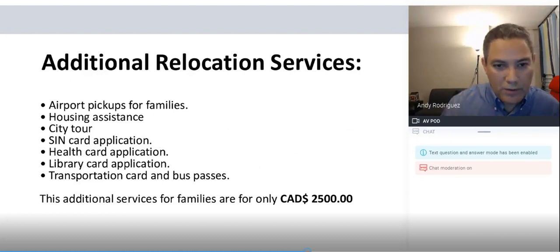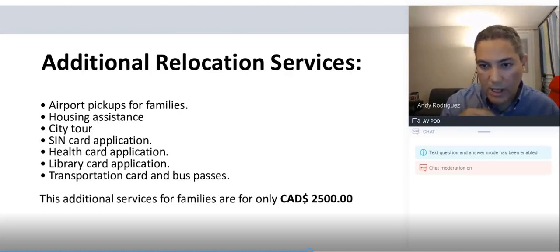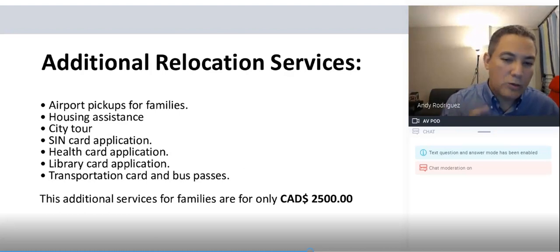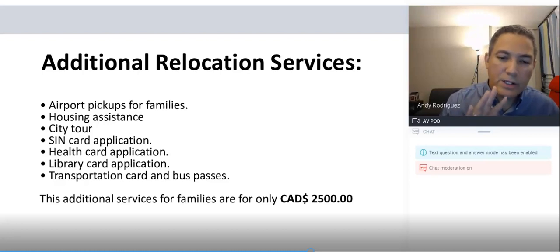If you want additional services, and these are additional, not part of the package, just for your information, we have airport pickups for families, housing assistance to find a house, a city tour, how to get a SIN card, that's a social insurance number card that you need in order to work, the health card application, and how to do the library card application to have access to public libraries in Canada. And how to get transportation, car and bus passes while you're using public transportation in Canada, just at the beginning. So basically, these are additional settlement services offered to applicants that are coming to Canada.